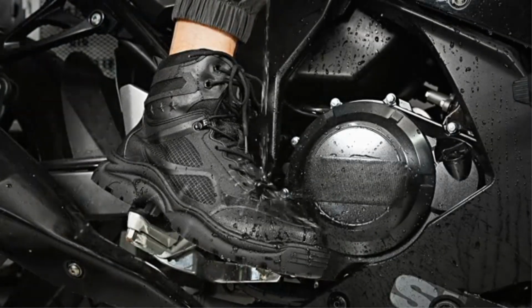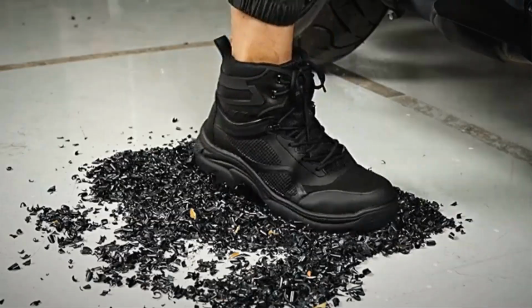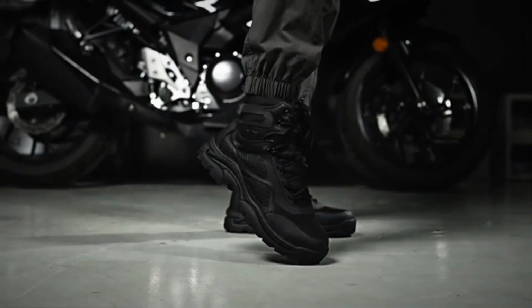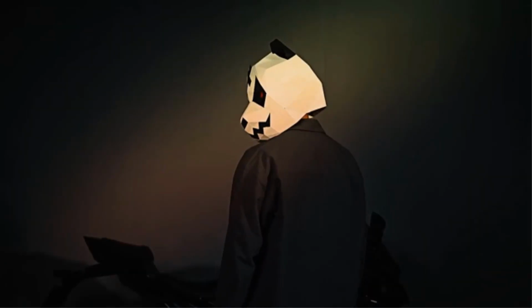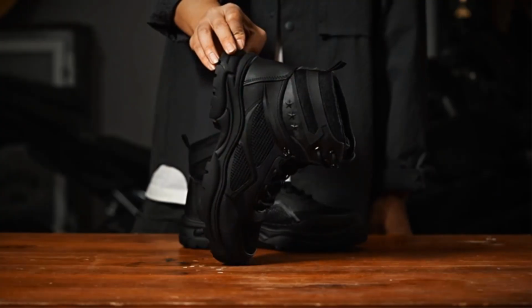In addition to the steel toe protection, the boots are equipped with non-slip soles, providing excellent traction on various surfaces, which is crucial for preventing accidents in slippery or hazardous environments. The comfortable design includes cushioning and ergonomic features that make them suitable for long hours of wear, reducing foot fatigue and increasing overall comfort.